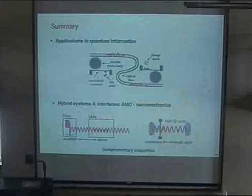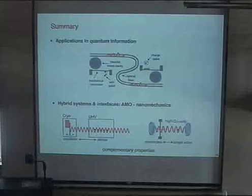Let me summarize. I talked about two things. The main part of my talk was about these quantum networks that I feel would be a beautiful application for opto-nanomechanics. And then there was this question that's maybe a little bit more one of my hobbies. I would like to understand and marry nanomechanics maybe with Hubbard model or cold atoms ideas.